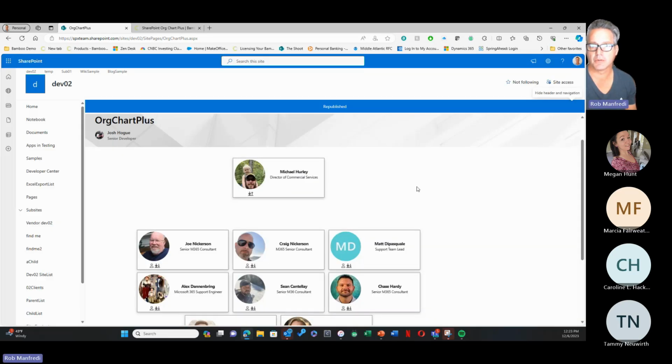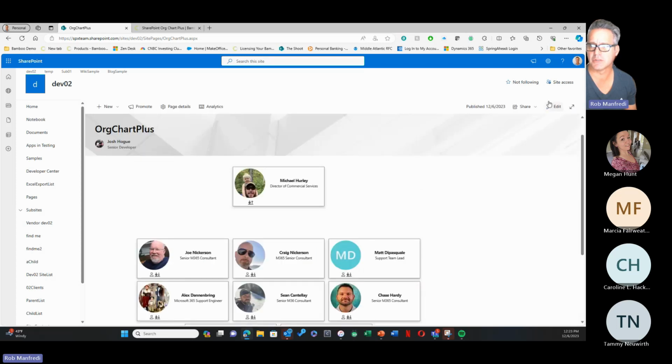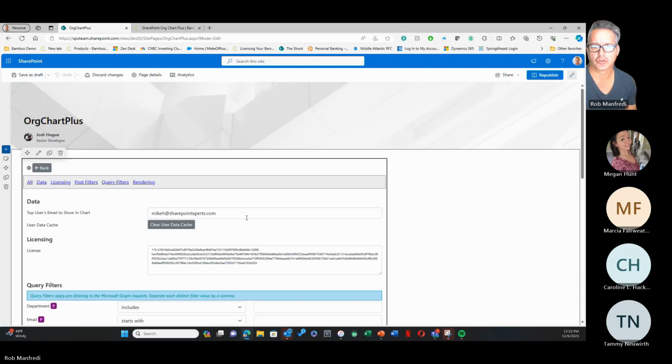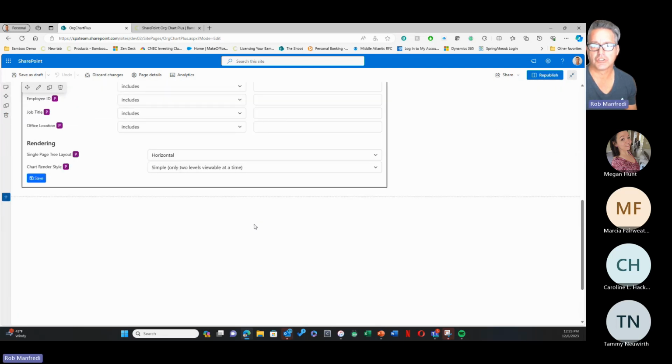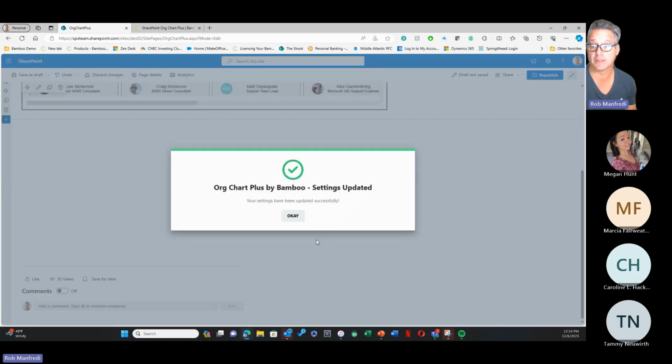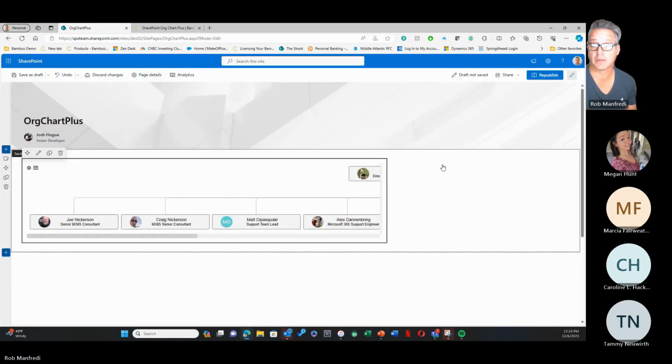Oh, we want to make it. I thought that would change it. I think is there only one option on the simple horizontal, simple vertical. Oh, I guess there is no horizontal. So the single page tree can go vertical or horizontal. Let me just make sure I'm doing this right. This is a new product.